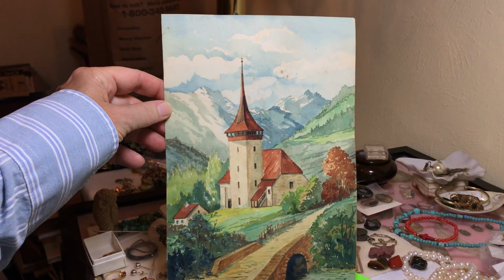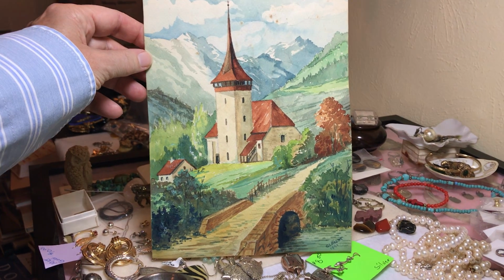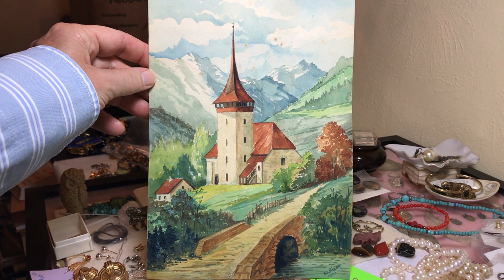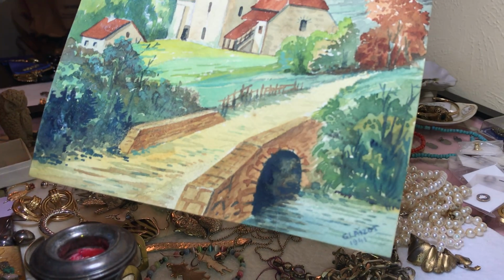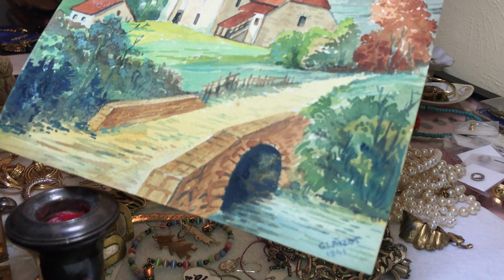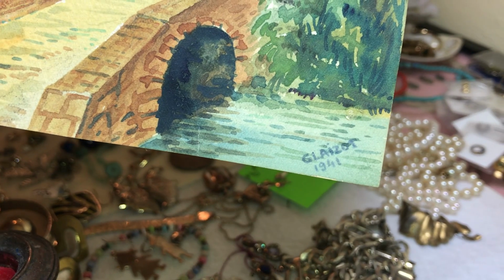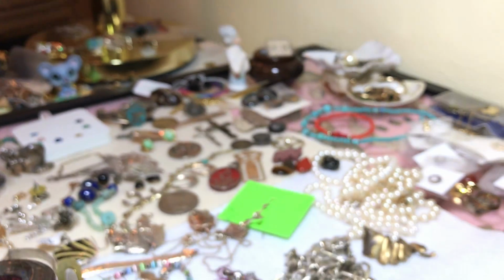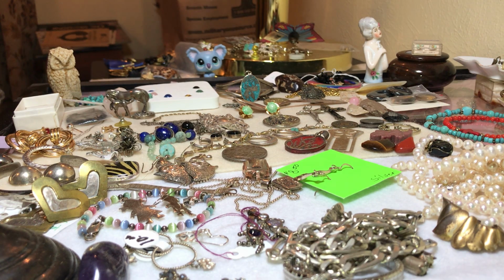The Swiss Alps, I guess, and the church, which my father's lineage is from. We did a DNA test, and it goes back to 1400 Swiss Alps, and then I don't know where. They came on up to Germany, and then they came over in 1731 to Pennsylvania. Glazot, 1941. So right around World War II. Beautiful. Those are all keepers. Not selling any of that.